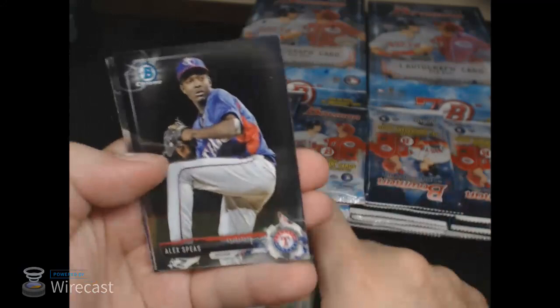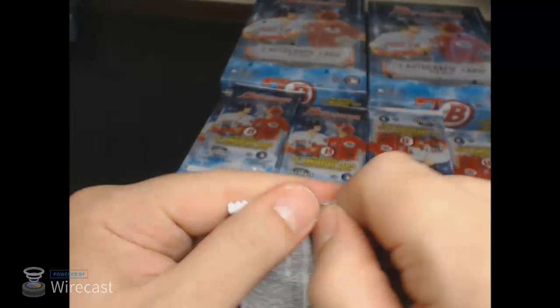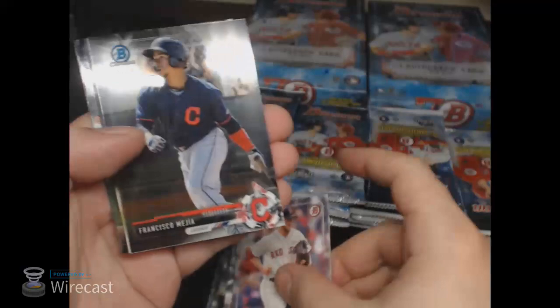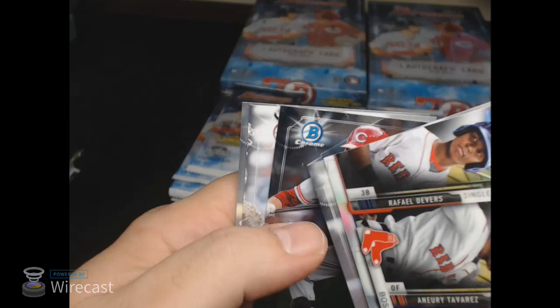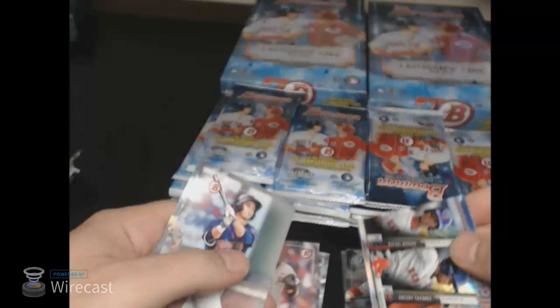Spiess, Chrome. JP Crawford, 48 Bowman insert. DeRobles, Chrome. Gleyber and Willie, paper. Mejia, Chrome, and Friedels. Yeah, some of these got scuff marks, guys. I do apologize, but some of the surfaces on the chromes are a little rough. Try to take extra care when sorting.